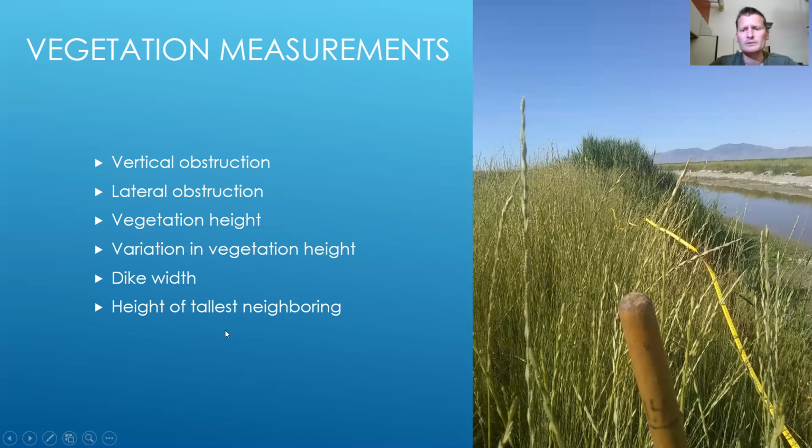The vegetation measurements that we take are first vertical obstruction, which is the concealment from overhead view. So it would be the concealment from an aerial predator or from looking down at the top of the nest. And then lateral obstruction, which is concealment of the nest from horizontal view, which would be mammalian or terrestrial predators. We also measure the vegetation height.